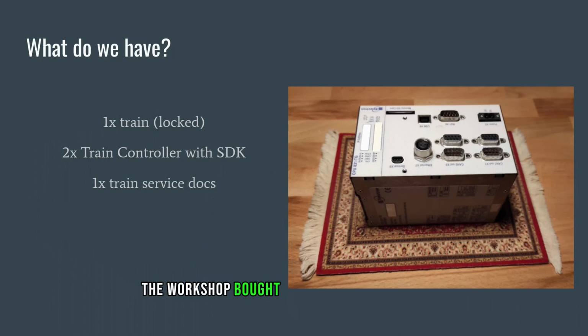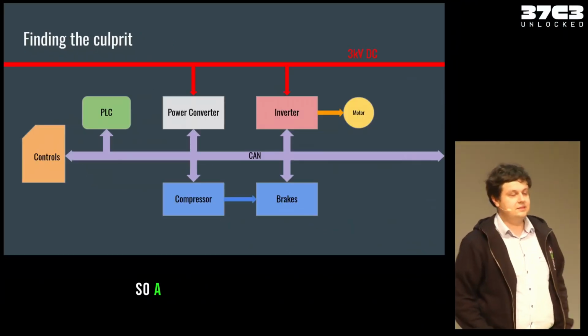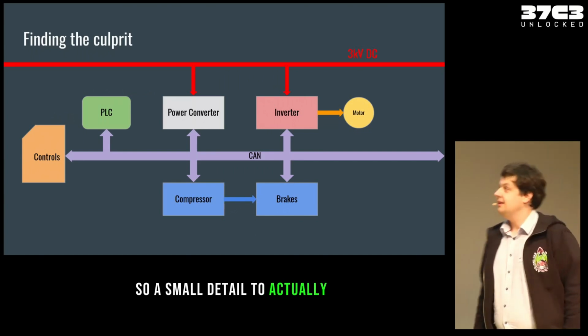The workshop bought 2 additional CPUs, the same ones that are installed. Yep, that's one of them. And we got access to all service and maintenance documentation for the trains. And yep, we started. So, a small detour to actually see what a train is.